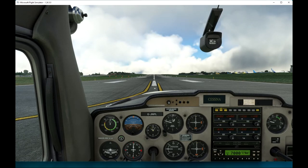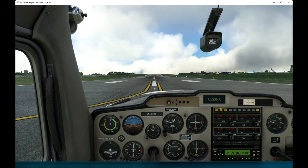This will be quite a long flight, and I don't know if you know the area of the southwest near Bristol, but I call this the Four Bridges. And we're going to do things in the sim that you can't do in real life. Well, not without losing your license anyway. So let's get going.